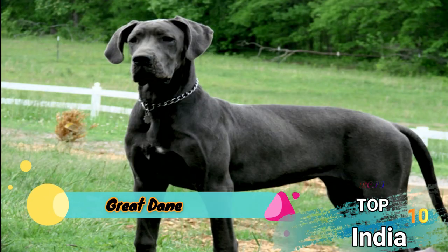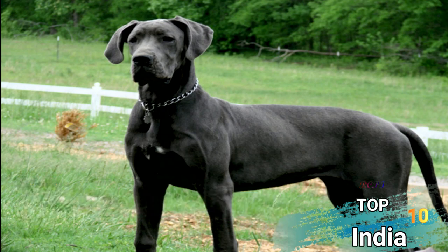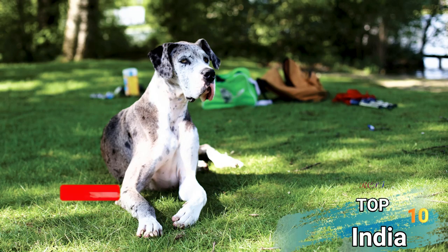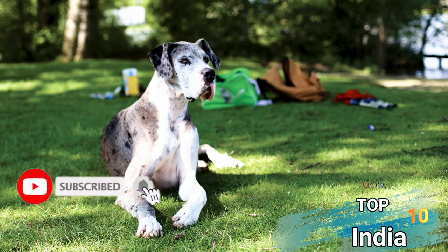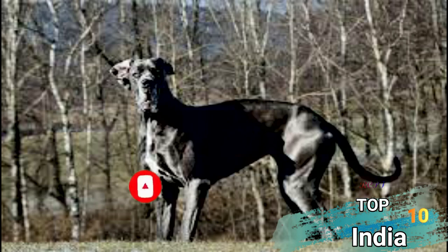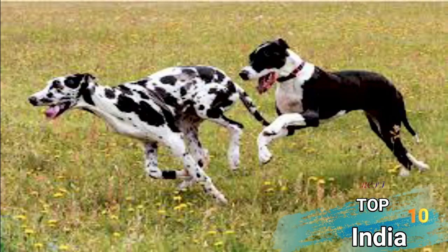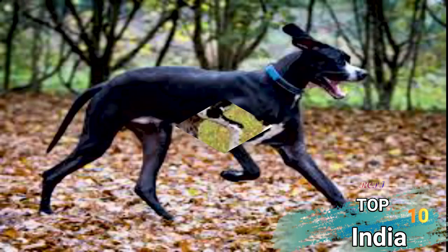The Great Dane, often called the Apollo of dogs, is a very obedient guard dog which can be trained easily because of its intelligence. It is very friendly and loves children, people and other dogs. It is available in black, blue, fawn, mantle, harlequin and brindle colors. For a breed as large and powerful as the Great Dane, obedience training is a must. Early socialization and puppy training classes are recommended.